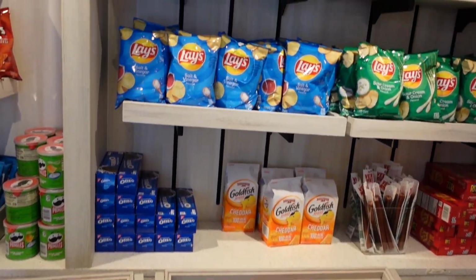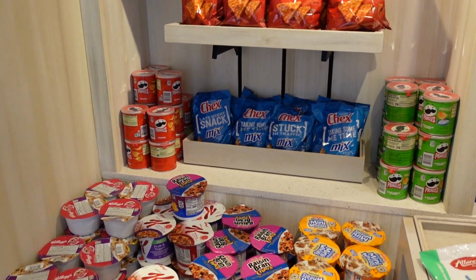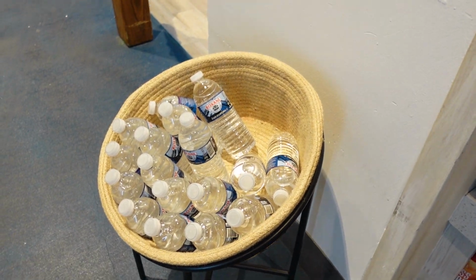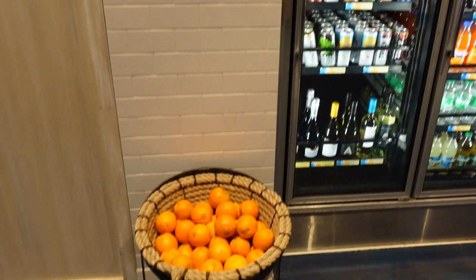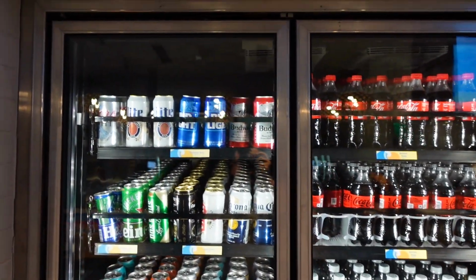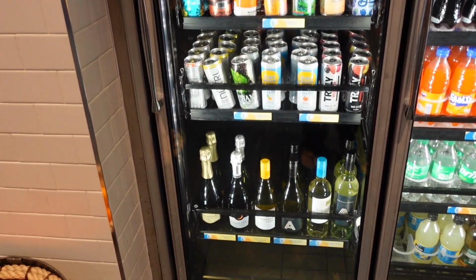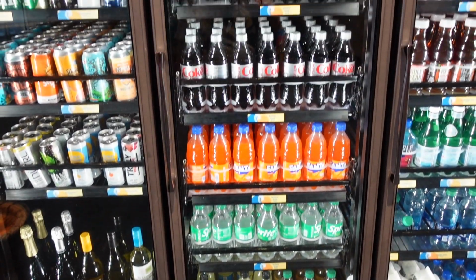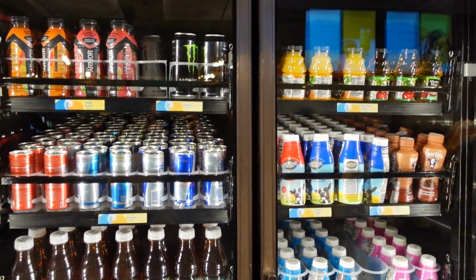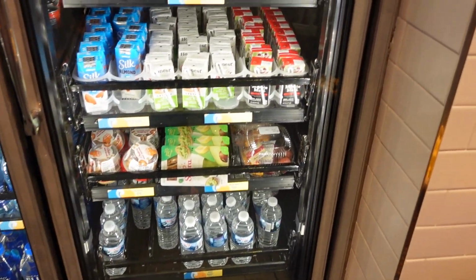We'll take a look at those in just a minute, but there's a selection of Frito-Lay and Pringles, and even your portable cereals too. And they even have bottled water. In the grab and go cooler here, they have a selection of fruit. You have oranges and bananas down there. And of course, you've got some beers down the line, some wine, of course. You want that for your vacation. Then your selection of Coca-Cola products and juices, Red Bull, teas, milk, and the like, and even the kids' snacks and drinks.